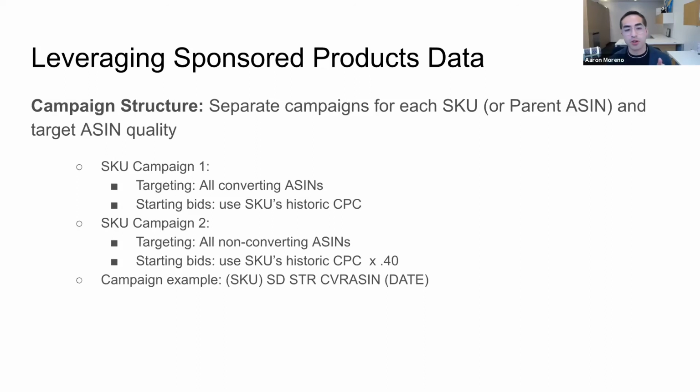For the campaign structure, we separate the campaigns for each of the SKUs that we're going to promote. Now, if you have a bunch of variations and not all of them drive sales, they don't do that well, then you can just combine the campaigns by parent ASIN, right? So that's what we do.